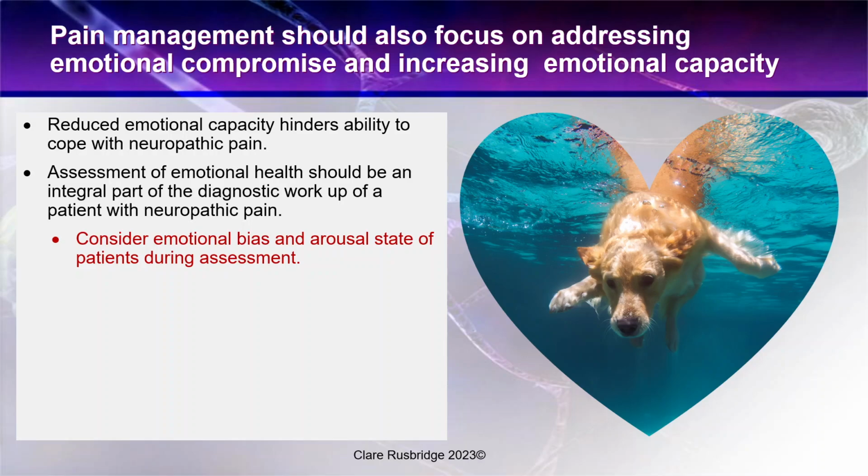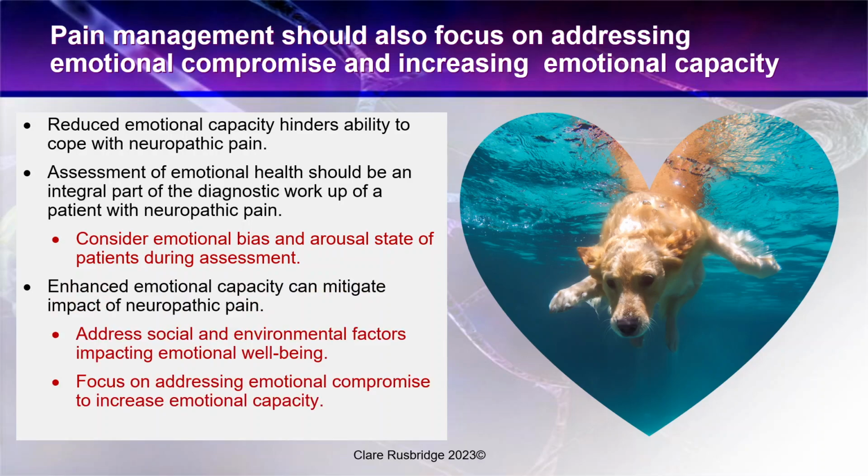When you're assessing the dogs, you obviously have to consider their emotional bias and their arousal state. If they're very, very stressed in your veterinary environment, that might not be the best place to evaluate them. Better to evaluate them in their home space. Firstly, if they have an enhanced emotional capacity, then this can mitigate some of the impact of neuropathic pain.